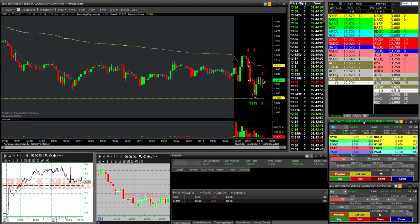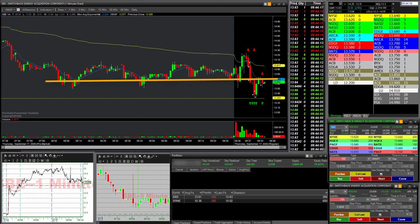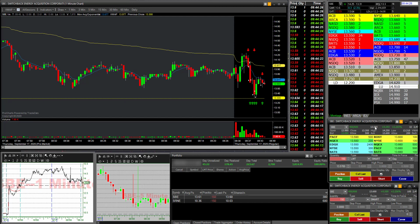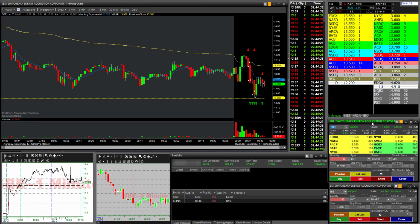As you guys can see here, I am in 150 shares short SBE, using this level as a risk. I'm also holding SRNE, but SRNE is coming up at the moment. It's bouncing up. The trade is happening on a separate monitor. I took half for a quick profit because I didn't want it to come up all the way to my average.